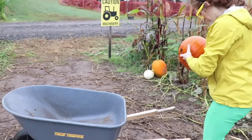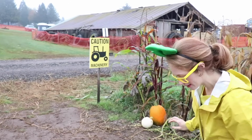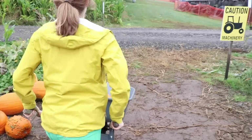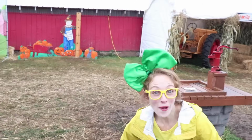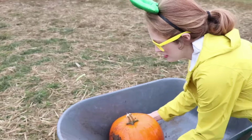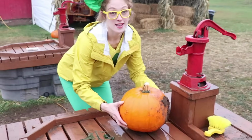Wheelbarrow that we brought over. Okay, Mr. Pumpkin, sit right in there. You ready to go get a bath? Let's go. Wow, look at all these wash stations. They're for cleaning off your pumpkin before you take it home. Okay, Mr. Pumpkin, it's time for a bath. Set him right here.